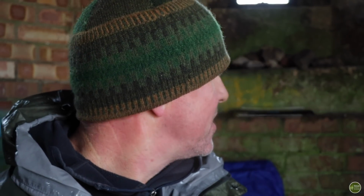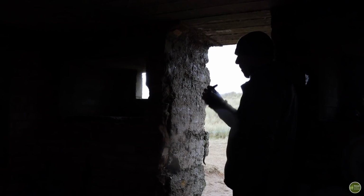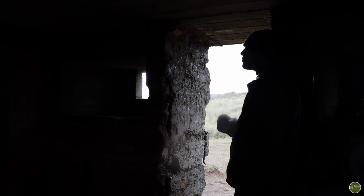Yeah, one of many of these old concrete pillboxes along the coast. This one actually is in not too bad condition, and it doesn't smell of pee, which is nice. Yeah, I'll just have a few minutes here. Might even have a little bite to eat and a drink of water before pushing on.